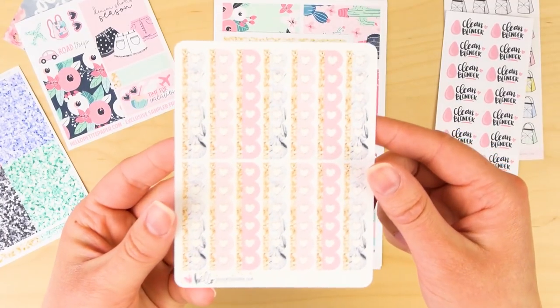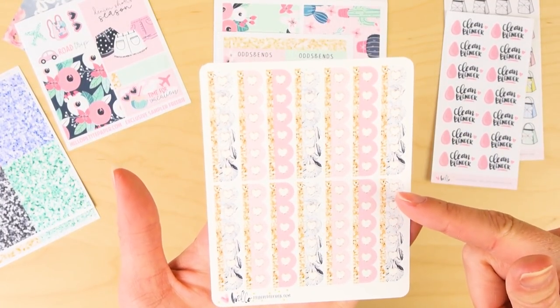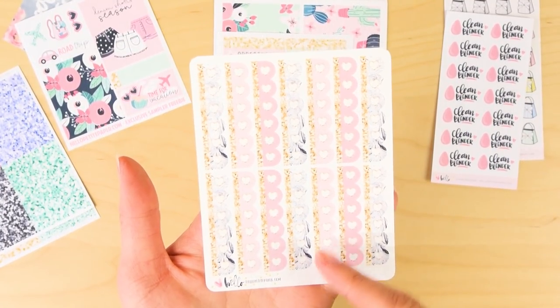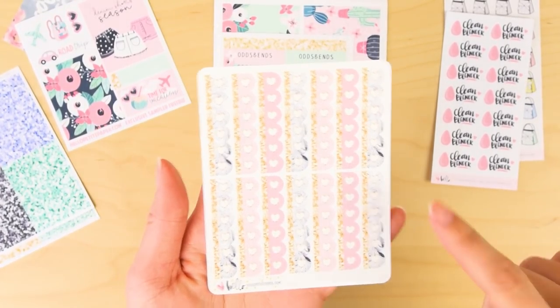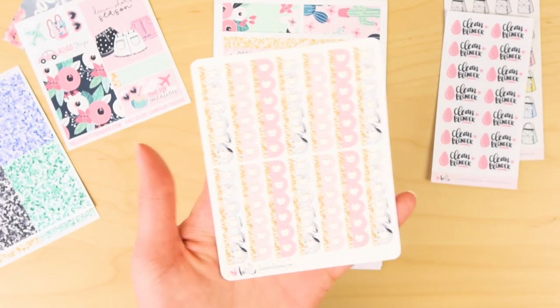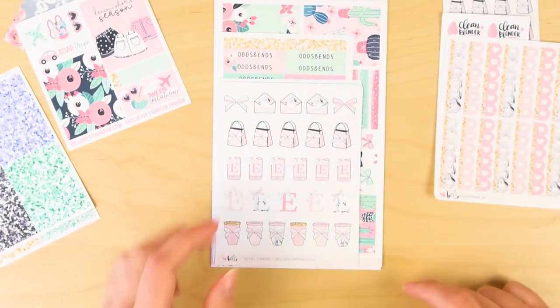And then I have this. I love this sheet so much. This was part of a freebie, I think, but I was one of the people that begged her to make it a full sheet, which she did. It's marble, it's gold, it's pink. What's not to love, honestly?